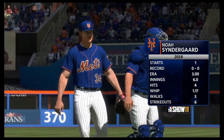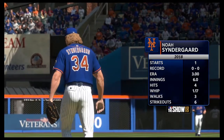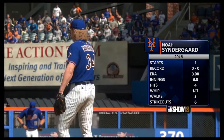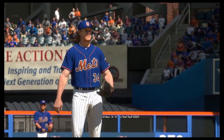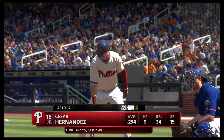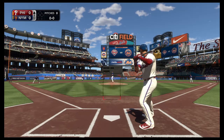Noah Syndergaard, a right-hander from the state of Texas, is the man on the mound here. What's your take on him, Dan? Hey, when you think of the power arms in baseball, this is the first guy you think of. Noah Syndergaard, big, strong guy, throws 89 to 93 mile an hour sliders. That's right, sliders. His fastball, anywhere from 97 to 101 miles an hour. Power fastball, power slider, and a terrific changeup. One of the best pitchers in the game of baseball.